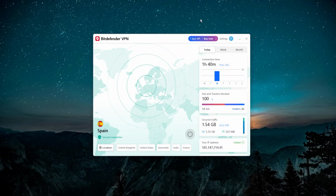Now, what do I not like about Bitdefender? I don't like the speed. I feel like there are VPN options out there that are much faster. I don't like how long it takes to connect to a different server. That does take time. And lastly, like I just said, I don't like that they have never done their own official third-party security audit. So all in all, while I do think this VPN is a solid option and maybe you'll like it and think it's right for you, I do think that there are better options out there.